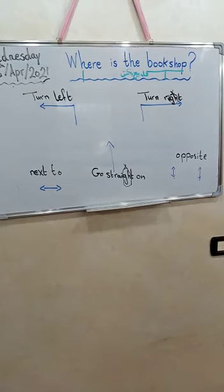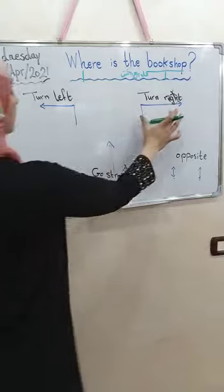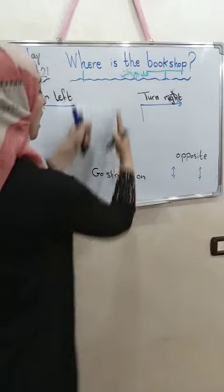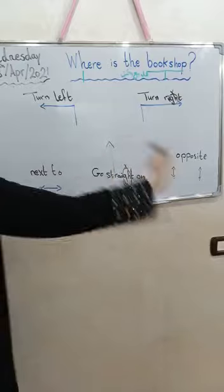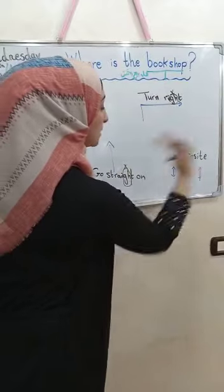And in this unit we learn how to give directions. You have to know how to give the correct direction for a specific place. So turn left, انعطف يسارا. Turn right, انعطف يمينا. Go straight on, امشي بشكل مستقيم. Next to, بجانب. Opposite, مقابل.